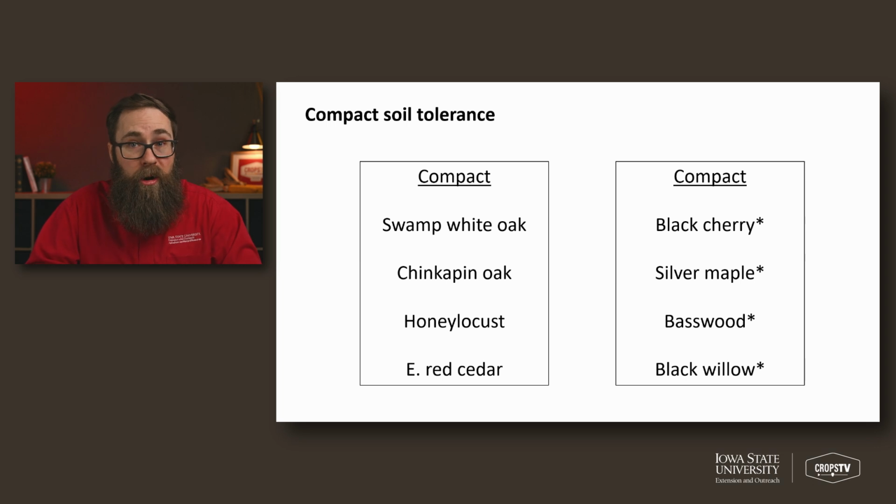With that QR code at the end, I've got a great publication that I'm going to recommend. It gives you a list of all these great native species in Iowa and what sites they do best on. So check that out with the QR code at the end.